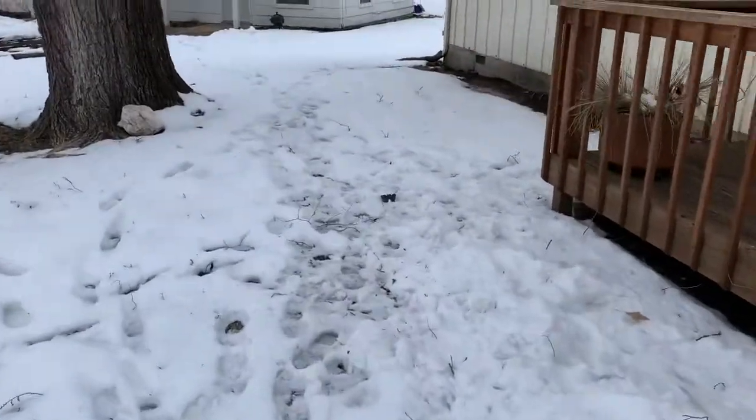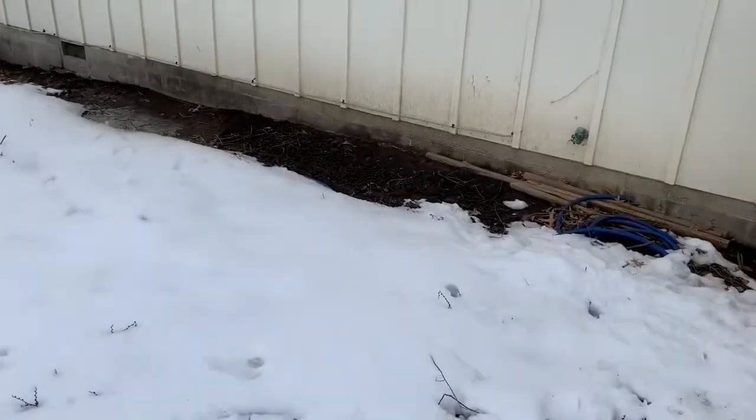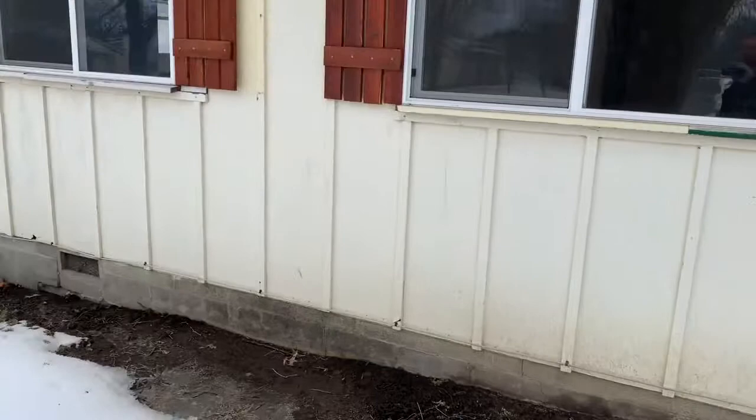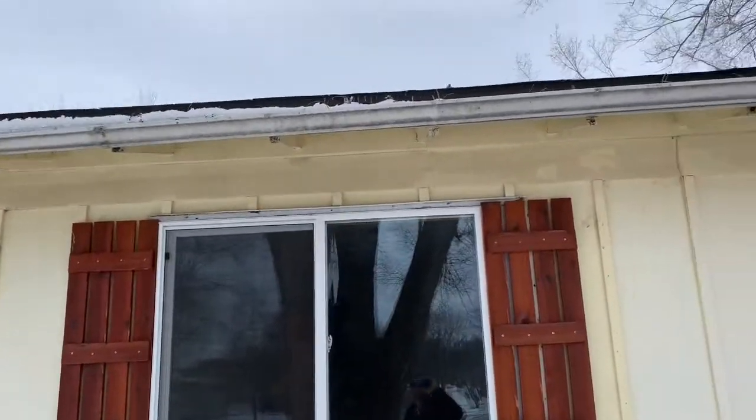And snow still hasn't melted, but I think that's getting ready to happen this weekend, courtesy of a bunch of rain. So maybe they'll be gone for the year. That'd be great. Gutters need some work.